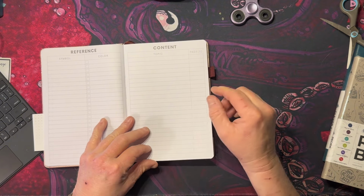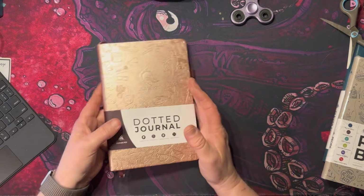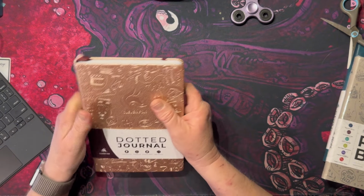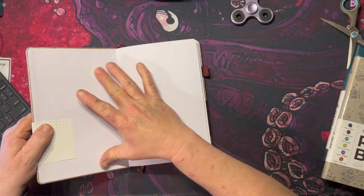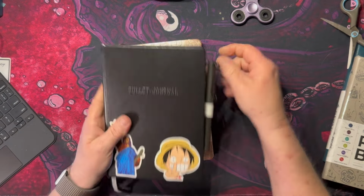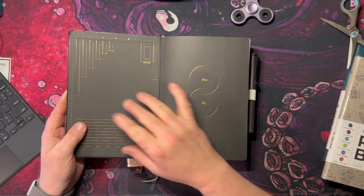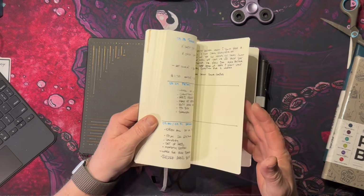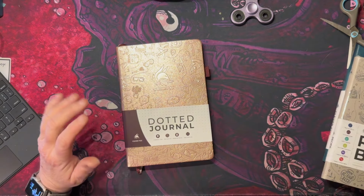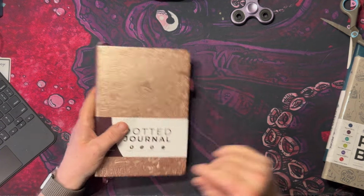To have an index already in here, and then to have numbered pages, 3 bookmarks and a pen loop. Man, that's like gold right there. Yeah. I like it. I like it enough. The only thing it's missing is the grid on the inside cover, like on the bullet journal. It's got this grid that tells you your spacing already here. And that's the only thing that's different. It's the same paper. So that's cool. Yeah, I like it. In fact, when I exhaust this one, I'll be getting one of theirs. I like it a lot. And it's textured. All right, enough about that.